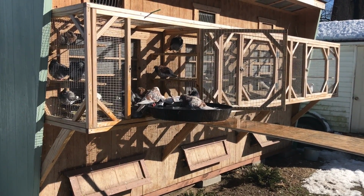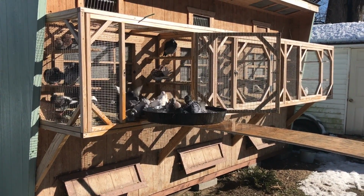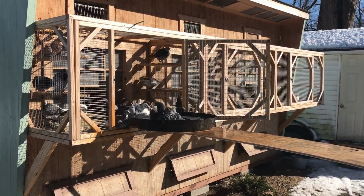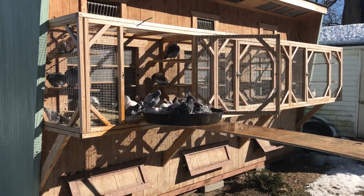Like I said, most are coming in for a bath. Some are still a bit timid, but my goal is to get them nice and wet. That way, if something does happen, they can't just take off and get airborne and then potentially lose them. They've been out in this section here for a couple weeks now.